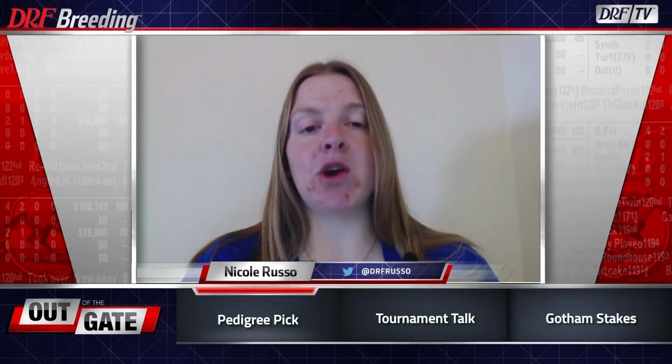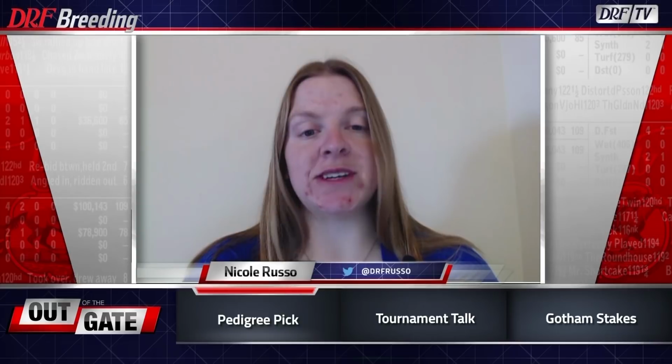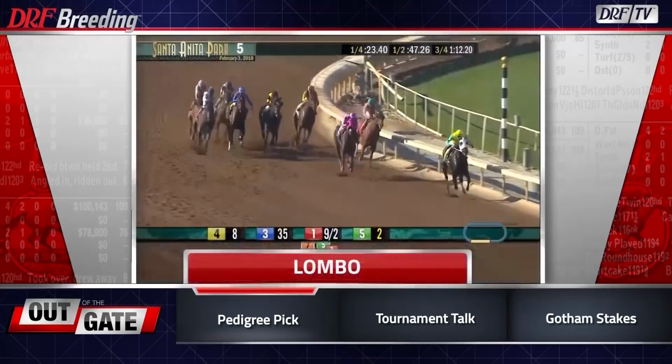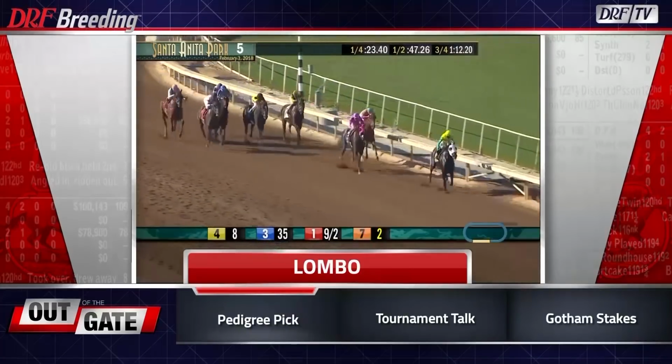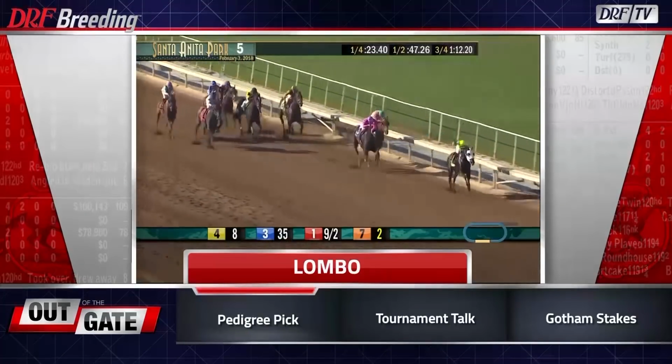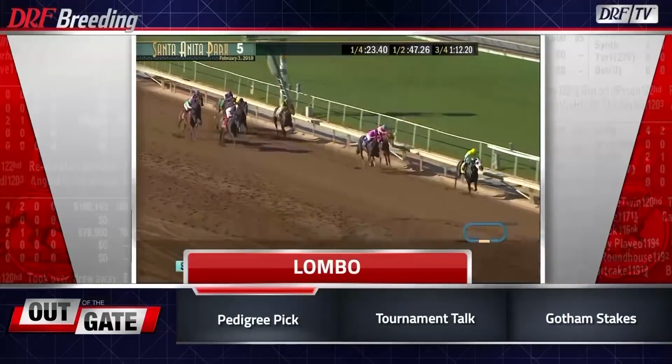Now, Lambo is coming off an upset front-running win in the Robert Lewis here, his first try around 2 turns. He's the first graded winner by Gradar, of course, a son of Unbridled Song, whose line is really having a moment, especially in classic distance races.